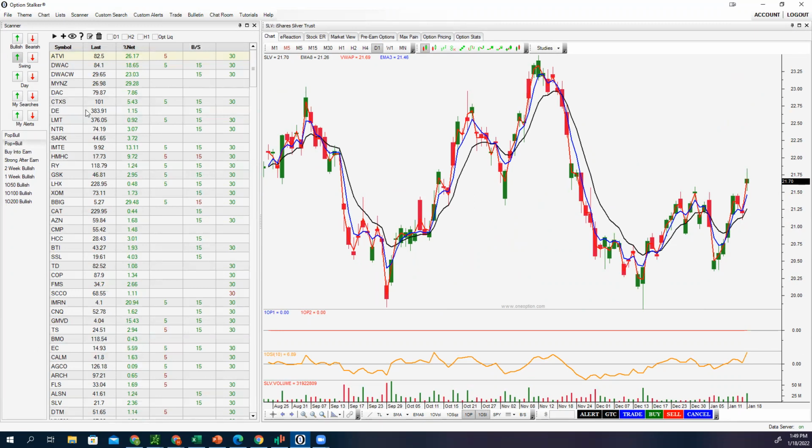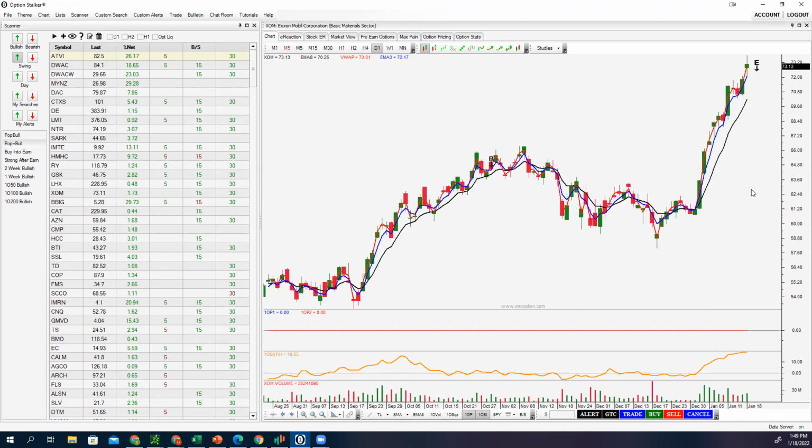DWAC, won't touch that. I'll take a look here at maybe XOM. Okay, that's a decent looking chart right there. And relative strength. So this is a stock that I would keep on my radar, right?